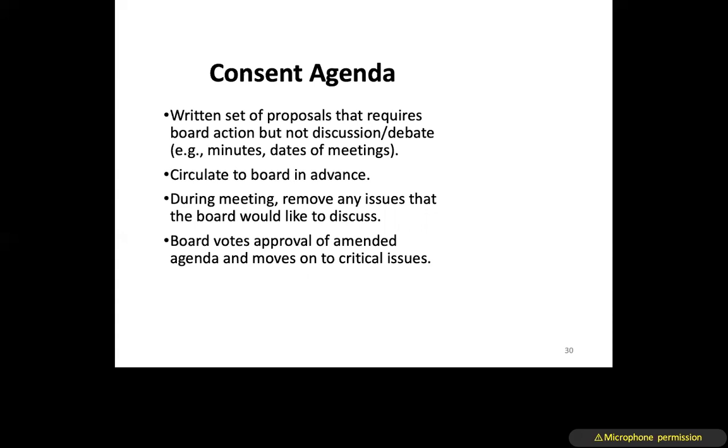The purpose of the consent agenda really is so that you leave more time for active discussion and active learning at the board meeting. You're not tied up on reading reports. You also want to make sure you're ready for a consent agenda, when you can confidently say that your board members are reading what you're sending them in advance. If you do not think your board members are reading what you're sending them in advance, we need to work on that, because they need to be prepared for the board meeting.